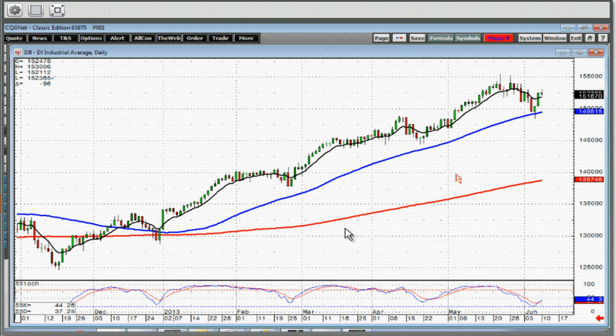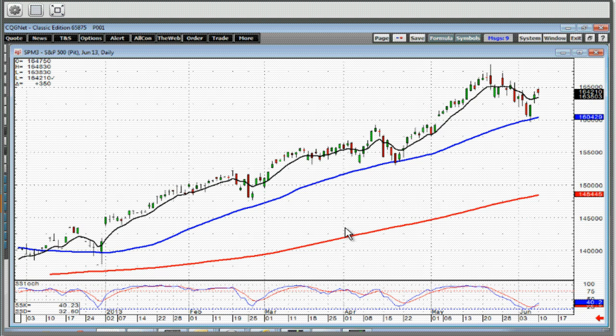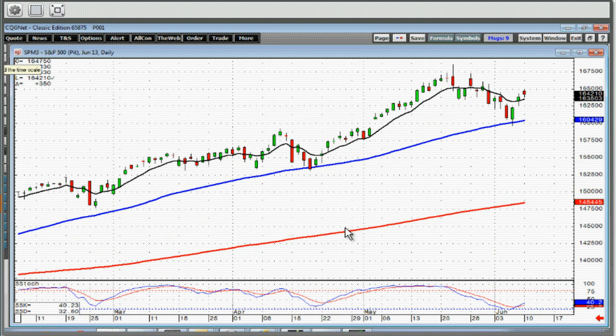But as very simply stated, if you see a candlestick buy signal on a close above the T line, you're pretty much in an uptrend. And the S&P 500 kind of illustrated that more so. Bounced off the 50, gapped up above the T line, broke out today through this level. So if you just go by the simple rule of thumb that we're in an uptrend as long as we see a candlestick buy signal or close above the T line.